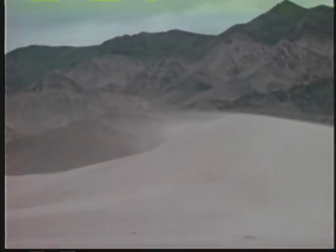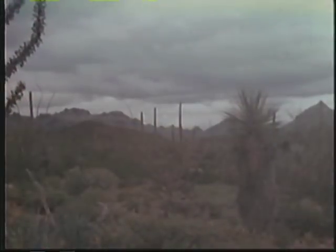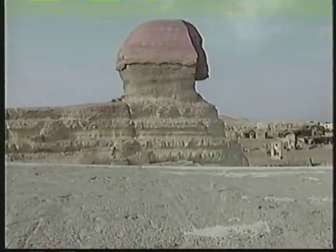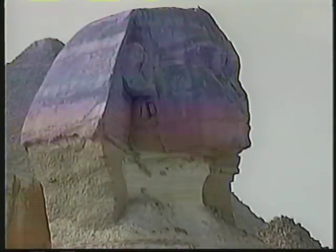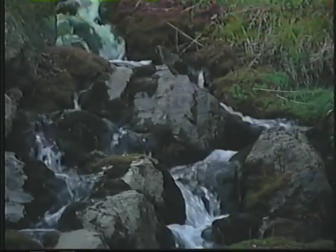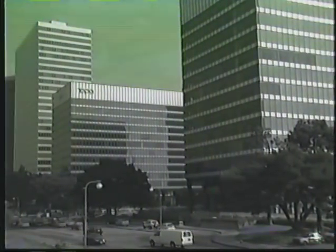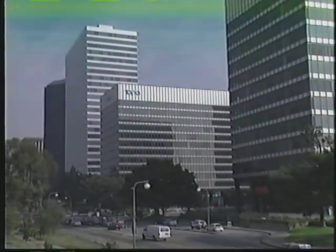Here's a well-known example of the combined forces of physical and chemical weathering. The physical weathering of blowing sand, combined with the chemical weathering caused by rain, have severely damaged the famous Sphinx in Egypt. You've seen the dramatic examples of physical and chemical weathering in nature, but you can see plenty of examples of how weathering affects man-made objects too.